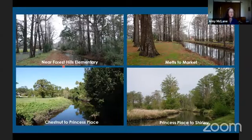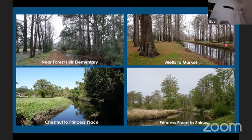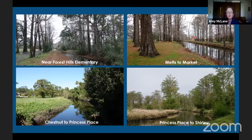So here's some photos of various sections of the creek that I just talked about. Here's what the creek looks like near Forest Hills Elementary, which is right to the left of the page here. Here's the section from Metz Avenue to Market. So over on the right side, you would have the Brookwood neighborhood, and on the left side, the Carolina Place neighborhood. You can see in the background here, that's Market Street, and that's the Port City Java little shopping center on Market Street.